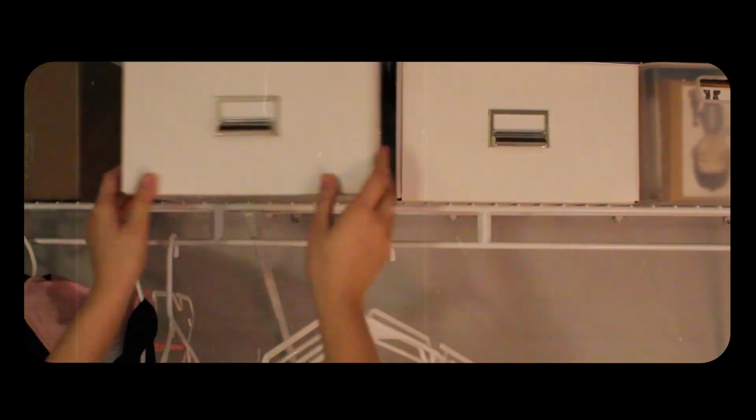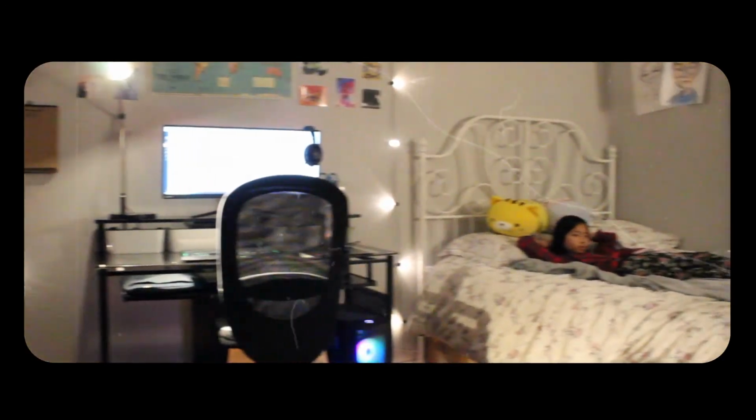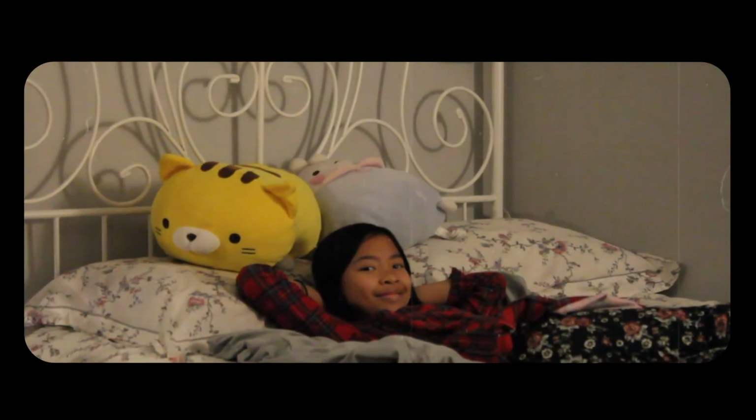Also, boxes like these help to put away anything sentimental, like photos or just little mementos you want to keep. And there we have it.